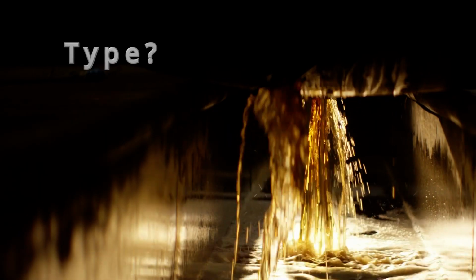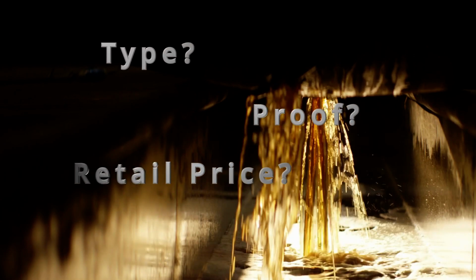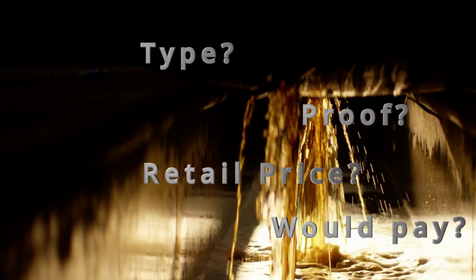We want to know what type of whiskey you think this is, what you think the proof is, what you think your retail is, and how much you'd be willing to pay for this bottle. I can't guess the type. I'm going to go with a question mark on that if I'm allowed. Nope. You get to guess a type. I have to guess a type? You have to guess a type. Japanese. Okay. Because I have no clue. No, I'm not going to go Japanese on this.